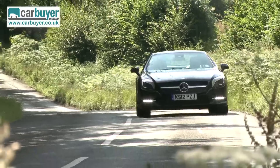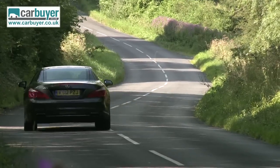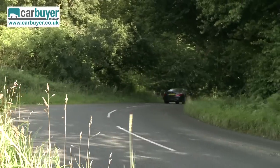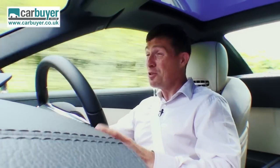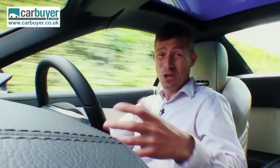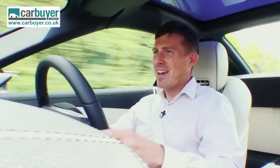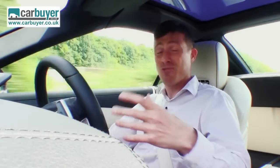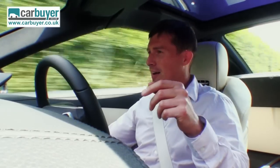However, the SL can be exhilarating too, thanks to some cracking petrol engines, especially the 622 brake horsepower V12 in the SL65 AMG, which goes like a rocket ship. Thing is though, you don't really need all the performance because the V6 engine in this SL350 is quick enough. It can do 0 to 62 miles an hour in 5.9 seconds, yet it can return almost 38 miles per gallon, which sounds great to me. No, it really does sound great to me. Just have a listen.